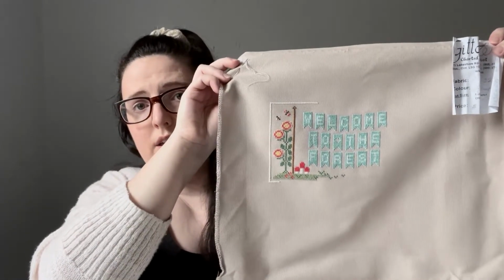Anyways, so I've been working on that. This is actually a Lugana. It is a 32 count Lugana, and I'm stitching with 2 strands over 2. And let me see. I don't know where the bag for this is, so I can't show you the other patterns. Let me see if I can find it. Oh, okay. When did I start this? May 3rd is when I started it, so I guess it's just about a month now.